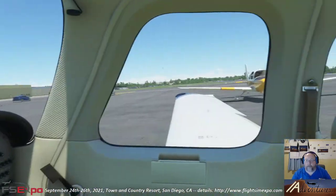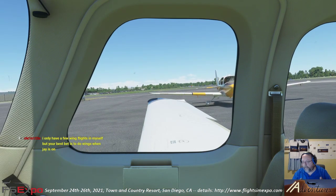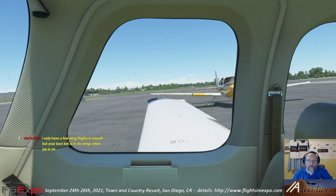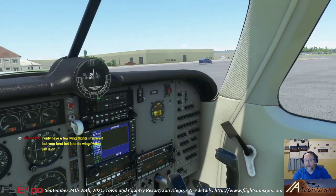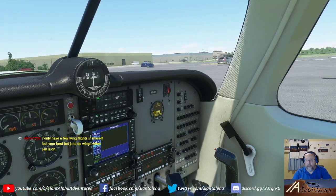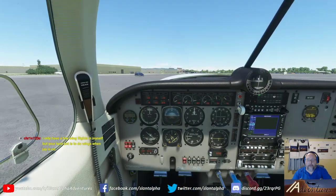Hartford traffic, Mooney 514 Delta Victor taxiing out to runway 20 for IFR eastbound departure. Hartford. Forgot where I was. And away we go.